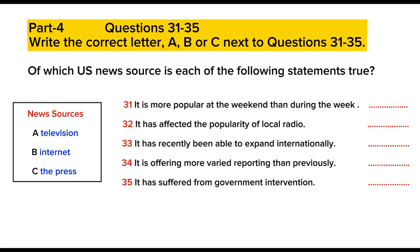Okay, now many of you will have heard about the predicted death of newspapers, as people increasingly access the TV and the internet for their news. Today, I want to look at the USA, which has very advanced news sources, to see if this is actually true. In the USA, the main news sources without doubt are TV, the internet, and the press. That is, traditional newspapers. And although they are each surviving and growing, they are also changing.